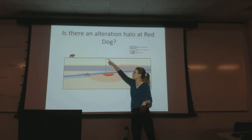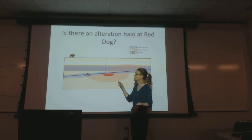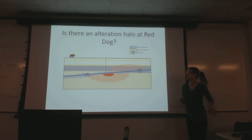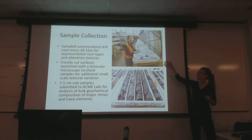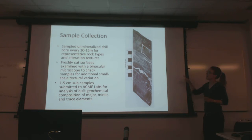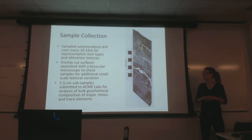So now if you've got a drill hole that goes right into the ore zone, what you see next to it might not actually be representative of the alteration halo. So what I'm looking at in this project is a drill hole from an area like this, far away from any known deposits, to try to characterize the background. So my samples were collected every 10 to 15 meters in a drill core. I brought those back to the U of A. I cut them to see a nice fresh surface and identified smaller zones of just one texture to send to a commercial lab for major, minor, and trace element characterization.